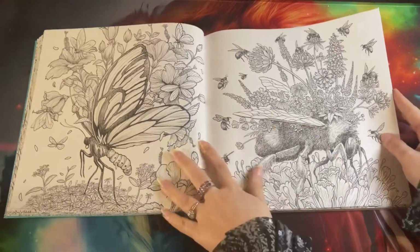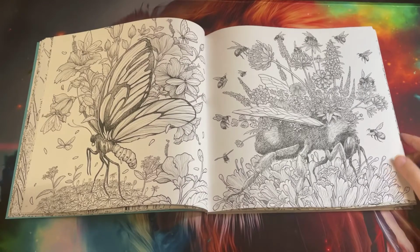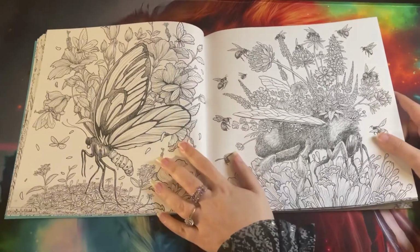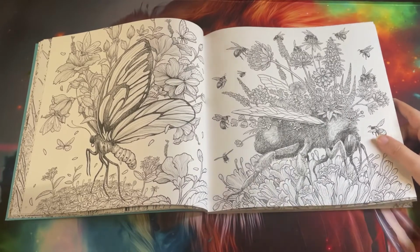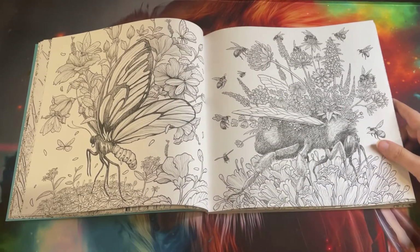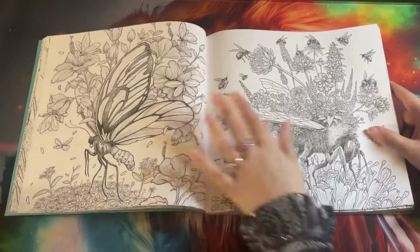And I have seen this coloured, partly coloured should I say, by I think it was Charlotte's channel, and it turned out absolutely amazing. I can't wait to see the rest of it. I'm not sure if she's finished it. I'm going to have to double check that, but what I have seen was absolutely beautiful.